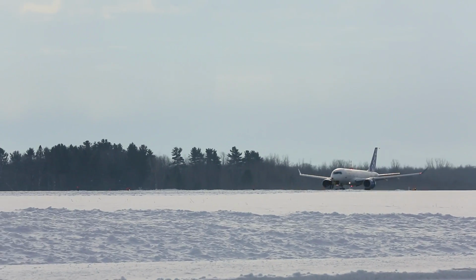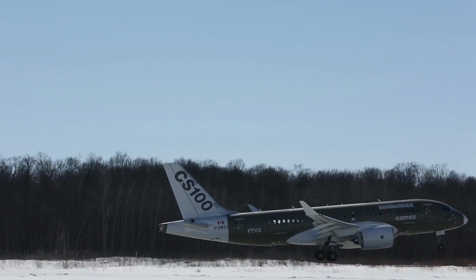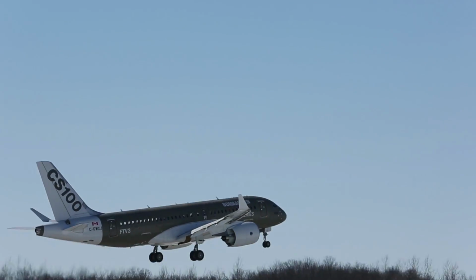I want to give an update on the latest activities on the CSeries program. Really happy to say that we now have 3 aircraft in the flight test program. We had all 3 of the aircraft flying at the same time, first time for us, so great news.